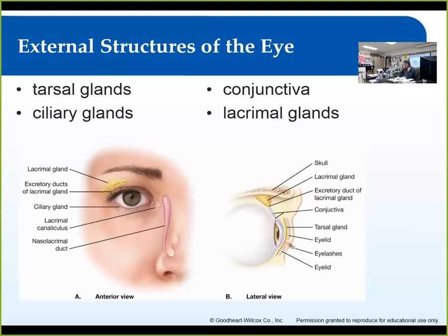of in the corner. If you've ever looked in the mirror and pulled down your lower eyelid, you see a little hole in there, right in the middle. That is your lacrimal duct. So it actually drains tears. You're constantly making tears, but they normally drain.